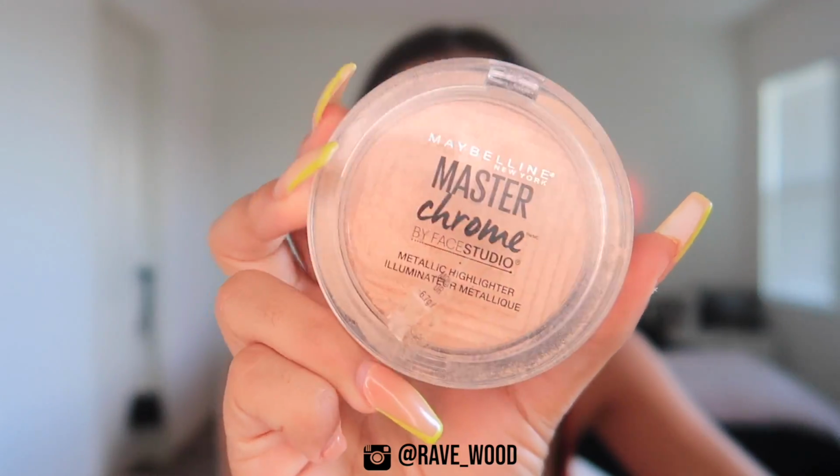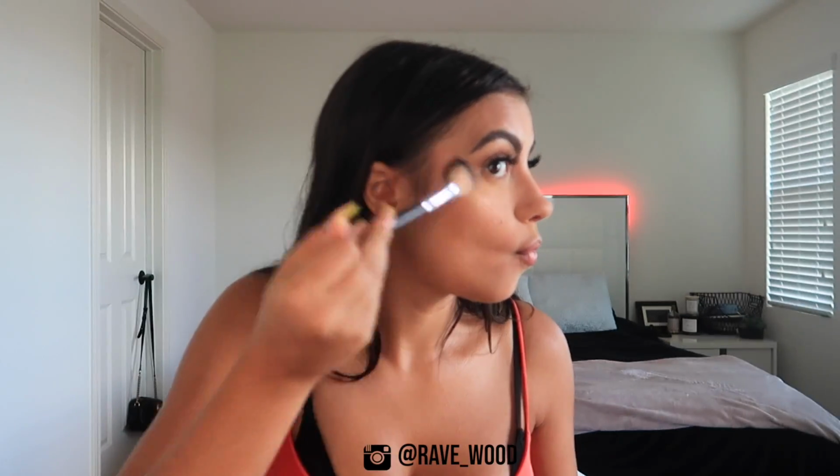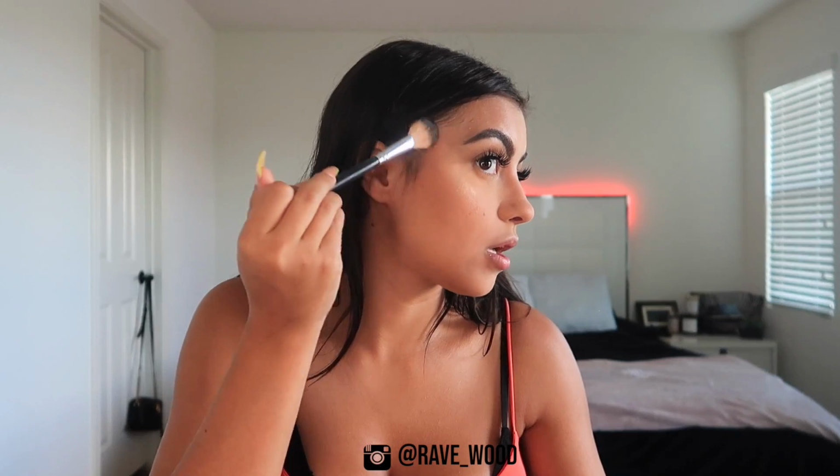Okay, the next thing that I'm gonna do, I'm gonna have a few more steps, promise, almost done. We are just gonna highlight our face a little bit so that when we're walking from class to class, we have that little bit of a glowy look. So my favorite drugstore highlighter, this is my absolute favorite. This is the Maybelline Master Chrome Highlighter in the shade Molten Gold. So, so pretty. So we're gonna take our highlighter brush, we're gonna spray with our coconut water again, and then we are going to get in there. But just very light, not too crazy. Right above the blush. It's like a perfect amount of glow.